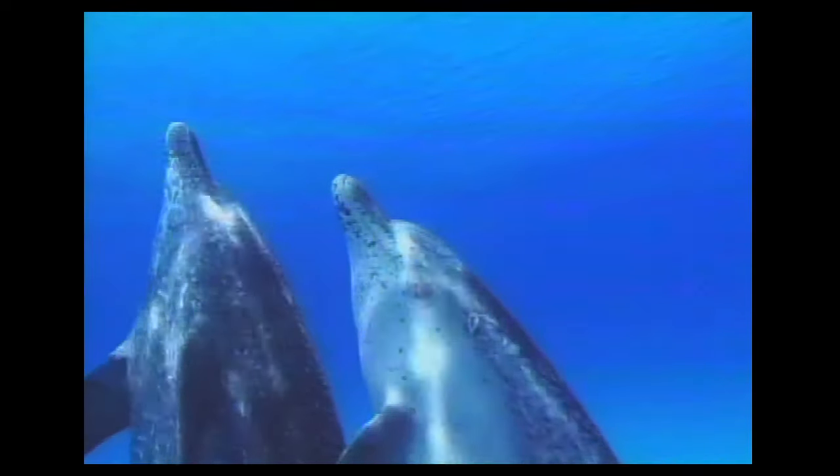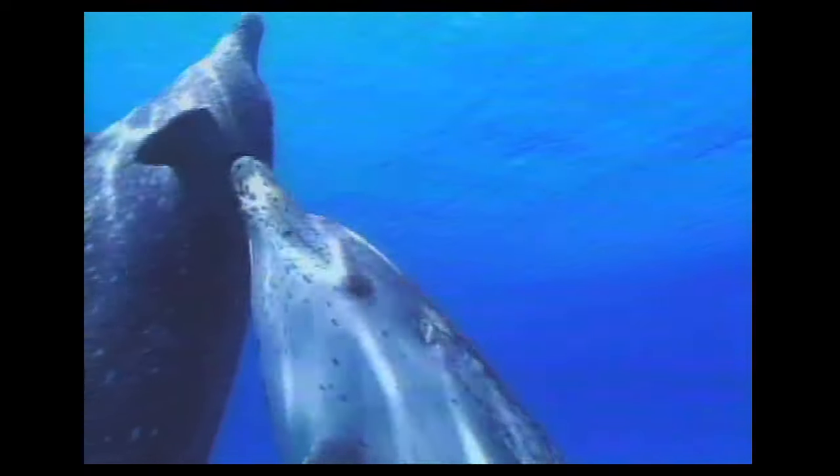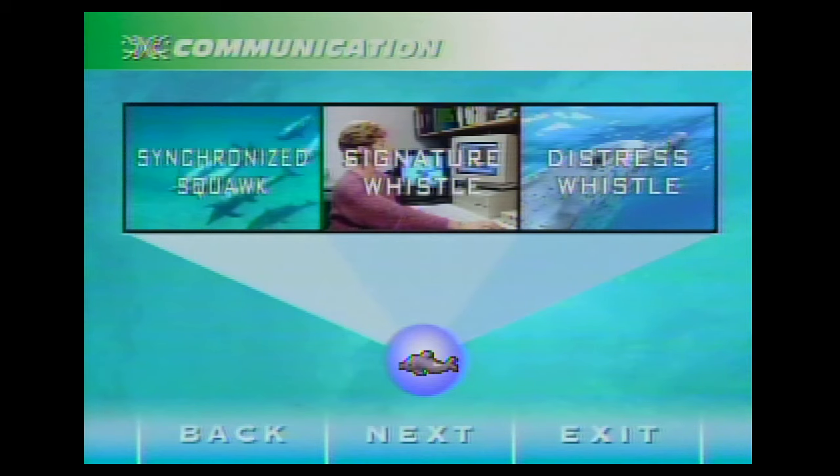Here are three forms of communication used by Atlantic spotted dolphins. Please select an example. Make your selection, then press any button.